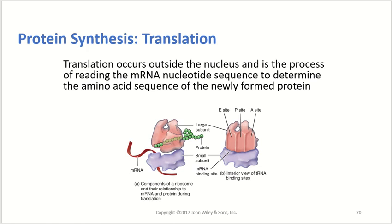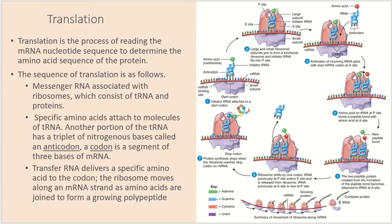Next, for our process of protein synthesis, we have translation. This is going to occur outside the nucleus and is going to be the process of reading that mRNA that we've just produced, reading those mRNA nucleotide sequences to determine the amino acid sequence of a newly formed protein. So the whole process of translation is not too terribly complicated. Translation is simply the process of reading the mRNA nucleotide sequence to determine the amino acid sequence of that protein.